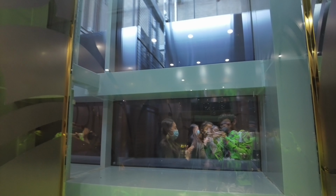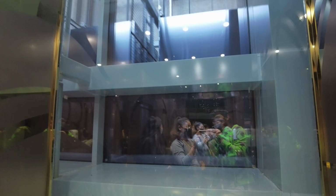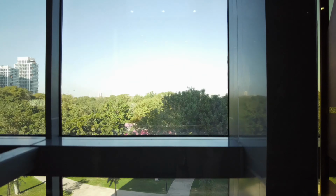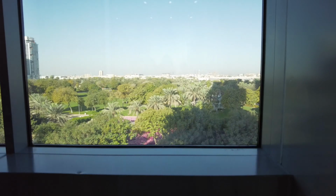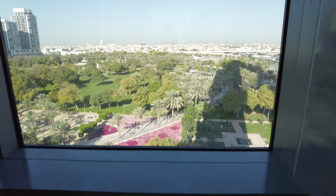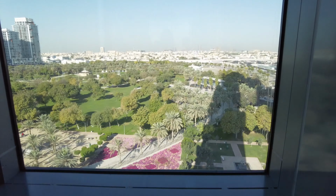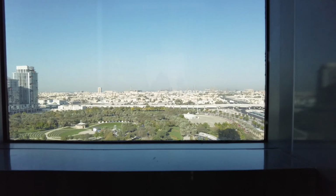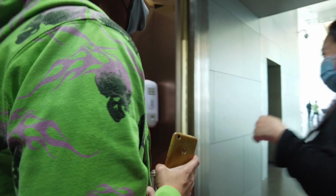So this view deck, this lift takes 75 meters per second. Holy shit, that's fast. How many seconds will it take us to the top view? I think 75 seconds.